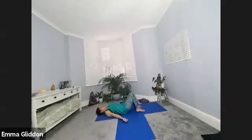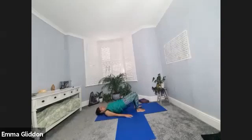Lovely. And then separating the knees again, bringing the feet to hip distance. We're coming to a few bridge poses. So this is a moving bridge. Let's start just by tilting the pelvis. So turning the palms face down, shrug one shoulder in, then the other shoulder, and then lifting up your hips.